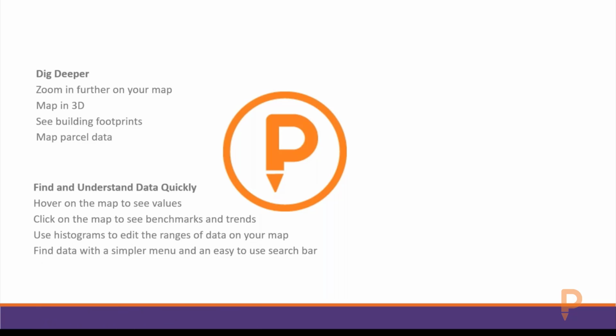In addition, and this has always been something that we've wanted to do at PolicyMap since we very first launched, one of our underlying goals is to help people find and understand data quickly. So this new mapping technology allows you to hover on the map and immediately see values for the places that you care about. You can click on the map to then see information about the benchmarks as well as a trend chart of how that place has changed over time.